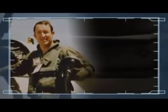January 17, 1991. In the early morning hours, an EF-111A Raven penetrates enemy airspace above western Iraq. Operation Desert Storm has kicked off. The air war is about to go hot. Captain Jim Denton maneuvers the Raven through the inky blackness, just 1,000 feet above the desert.